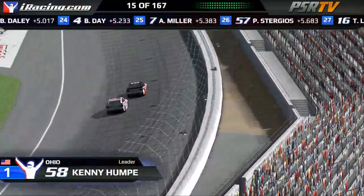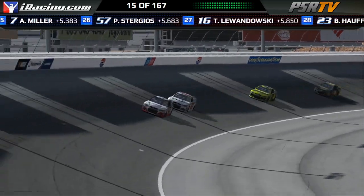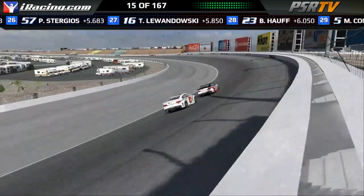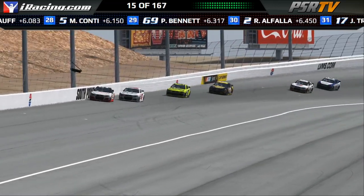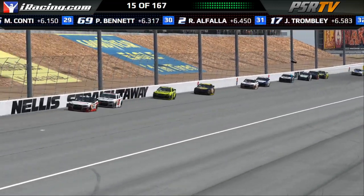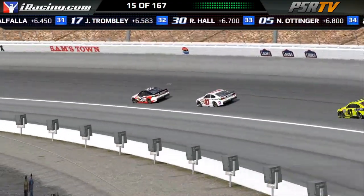Again, Tim, no surprise Humpy is out front, but I think it is a surprise who's not up front right now. Who do you think of when you think of the NASCAR Peak Antifreeze series? You think of Ray ALFALLA, you think of Kevin King, you think of Brian Schoenberg in recent races, all these big names, Tyler Hudson, of course, the defending champion. Where are they at?